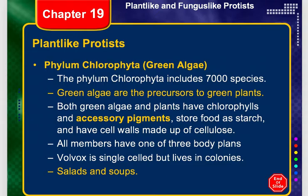I really don't expect you to know these examples. It gets very complicated. But I would like you to know that Volvox is a type of green algae because it's the most common, the most widely known, and it lives in colonies.